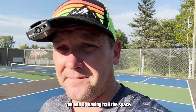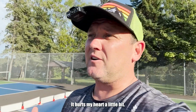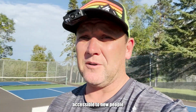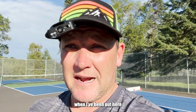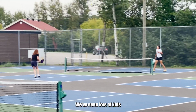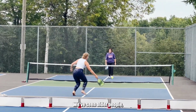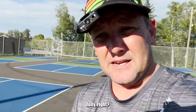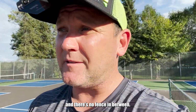In the end, you end up having half the space you can use. It hurts my heart a little bit as someone who loves pickleball and loves seeing pickleball accessible to new people and new communities. And honestly, when I've been out here at the camping, it has always been very family oriented. We've seen lots of kids out here with their parents. We've seen older people, we've seen younger people. It's been really great, but they can't use it fully, right? Because of the way it's been set up and there's no fence in between.